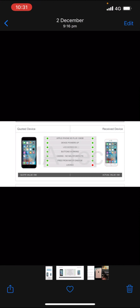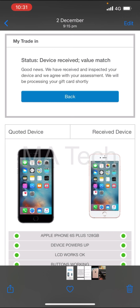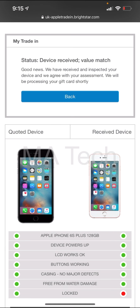And then as you can see, the 2nd of December was when they confirmed what I'd put in the last video, that the phone was as described. So it's a pretty straightforward, easy process in terms of sending it back. The valuation itself is a lot lower than what you'd probably be able to get if you sold it privately, but it's the ease of this, not having to worry about any accessories, and not having to worry about anybody coming back to you claiming that the device isn't as you advertised, any of that.